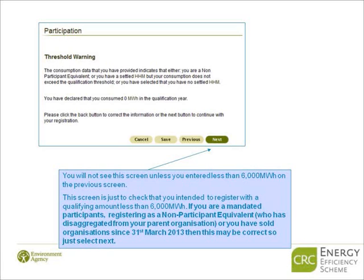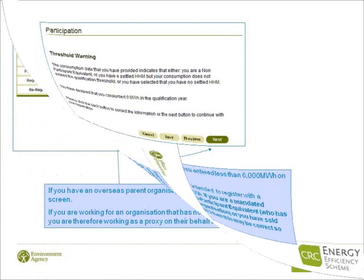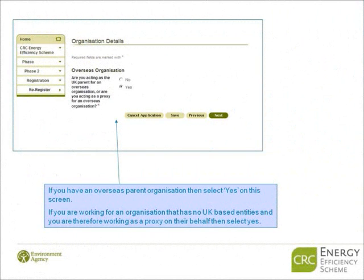As explained previously, this may be correct if you are a mandated participant that didn't meet the threshold, you are disaggregating from your parent organisation, or you've had organisational changes between the qualification date and the date that you are registering. You then need to indicate whether you have an overseas parent.